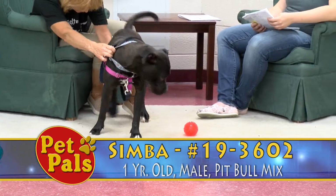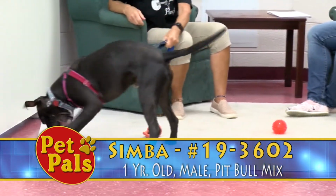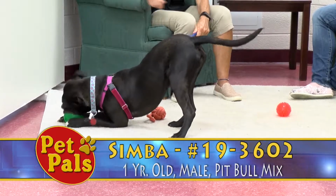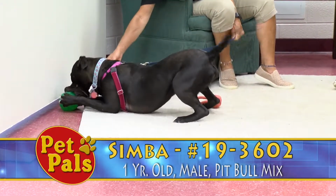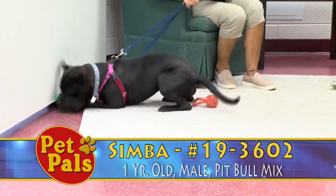Simba came to us when his family just wasn't able to stay in their home. They're saying that it just says not able to stay at home. Whether he's not allowed to stay there or they themselves weren't allowed to stay there, we don't know. He had previously lived with another dog, a senior Shih Tzu.